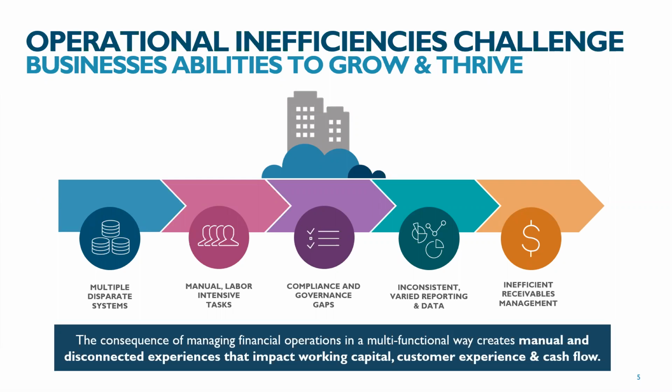And finally, inefficient receivables management and collections. Again, this year, very challenging, and they can certainly impact cash flow. And during these times of stress, knowing who and how to manage those receivables and your loss forecasting is, again, an important challenge that we want to address.